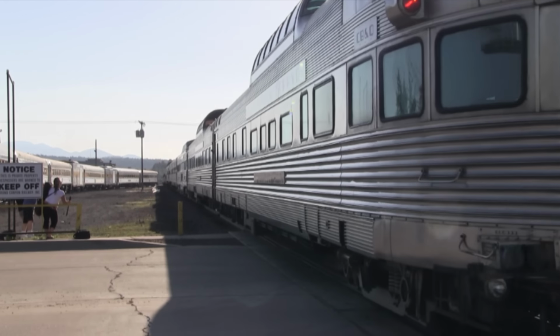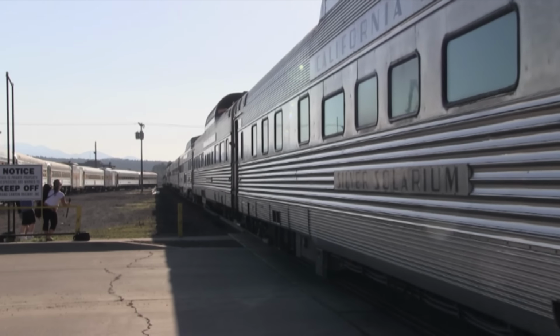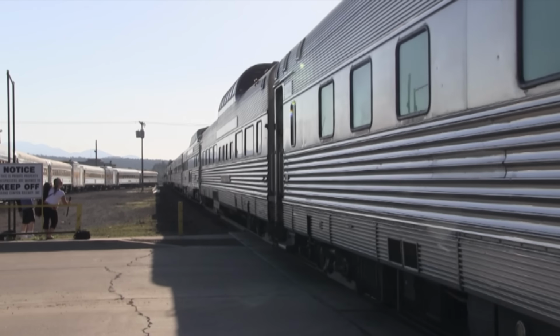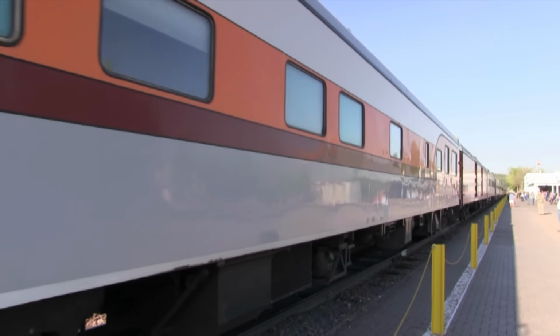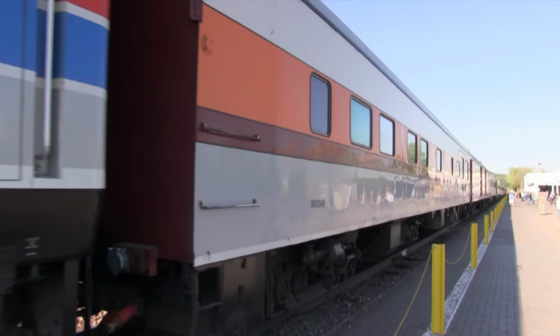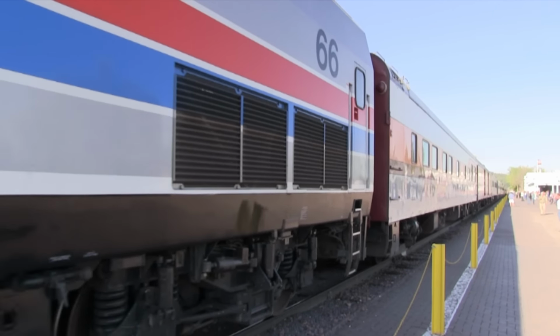At 7:30 a.m., the Grand Canyon Limited Special is backed into the Williams Depot by Amtrak P42 DC locomotive number 66. 66 is painted in a version of Amtrak's Phase 2 paint scheme for the company's 40th anniversary in 2011.